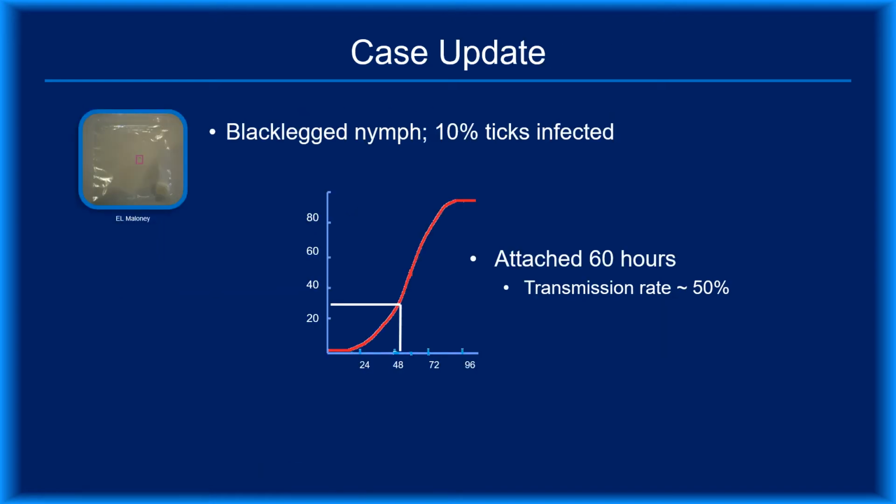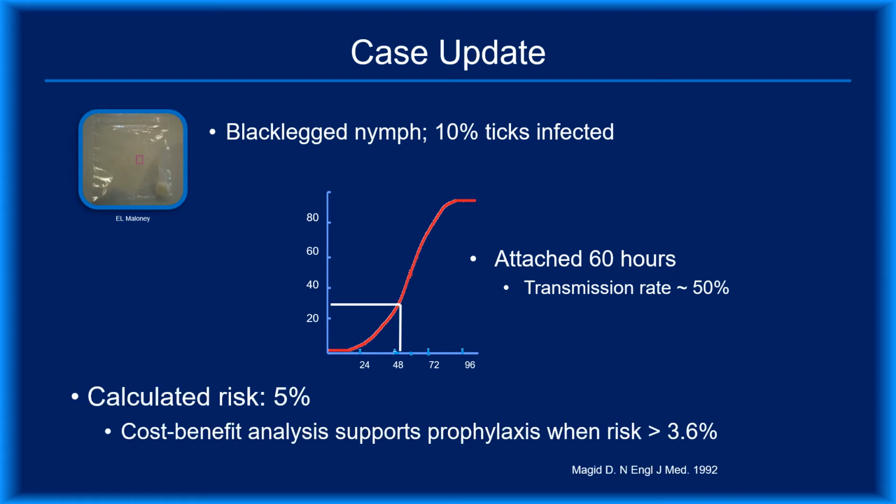For our case study, we know your patient was bitten by a black-legged nymph. Let's assume 10% of the nymphs in the area are infected, and that the tick was attached for 60 hours. Plugging this duration into the transmission model reveals that the corresponding transmission risk is 50%. Multiplying by the 10% infection rate, we find that the risk for this particular patient would be 5%.